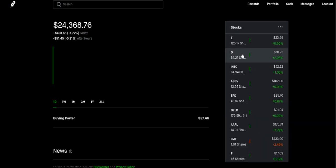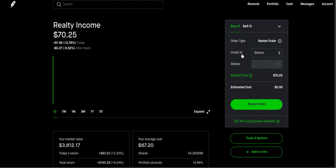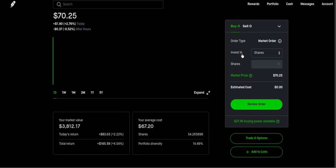But next up, we have Realty Income. This one is our monthly payer. So we currently have 54.26 shares of Realty Income. Right now, it's sitting at $70.25, and my average cost is $67.20. I am up about 4.5% on this play, which is about $165. This one is also a pretty large position in the portfolio, so I definitely have been not adding as much to it, but they do offer a great dividend and a great monthly dividend.